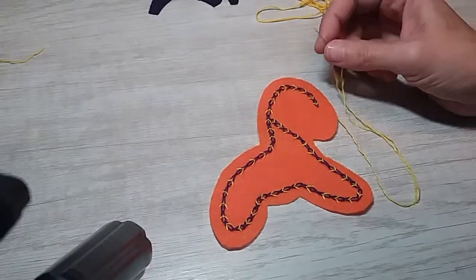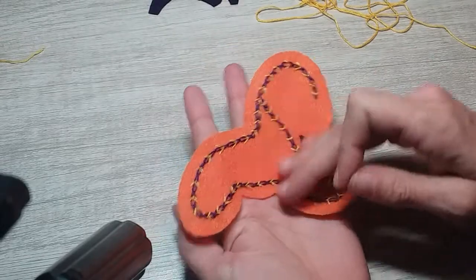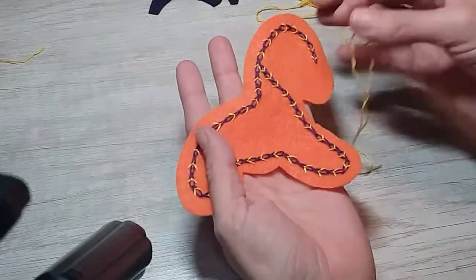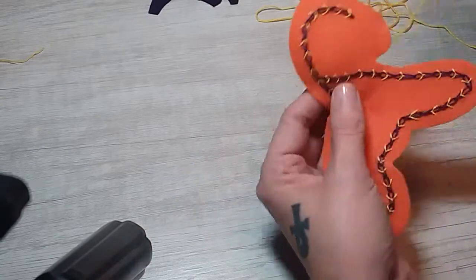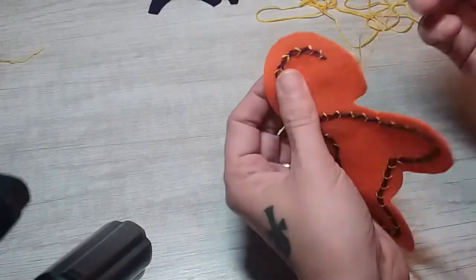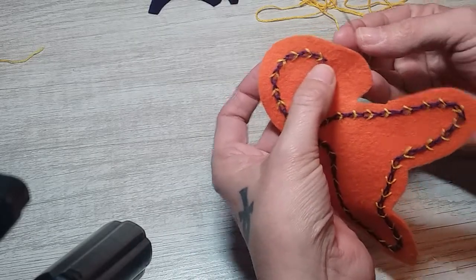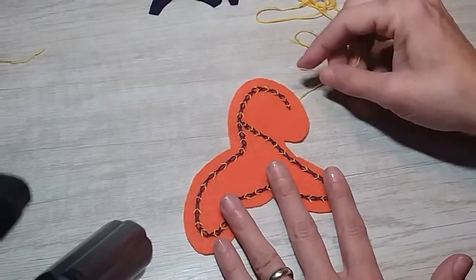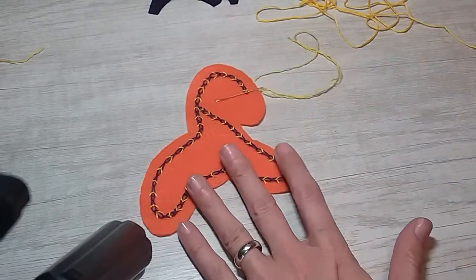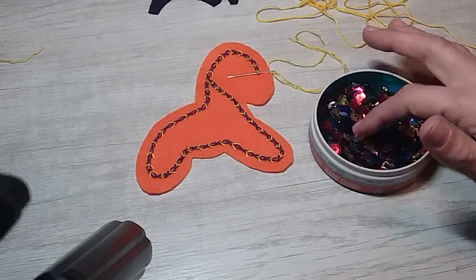So I got my fly stitch done on both my sides. My other guy's done over here with this part. So what we want to do, you should be on your last stitch, coming from this end. Your last stitch should be over here by the face on the forehead. Okay. Now what we want to do is pick out a sequin. And I have these bigger guys here.